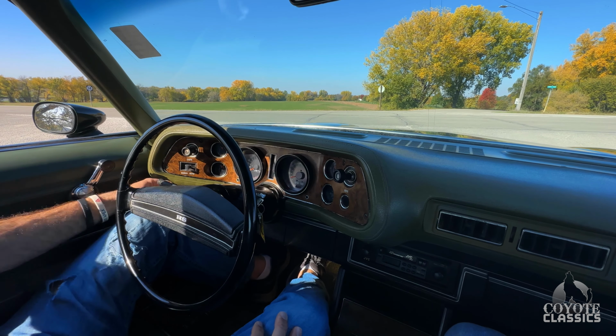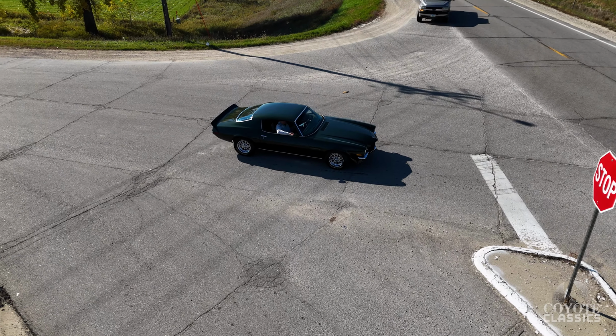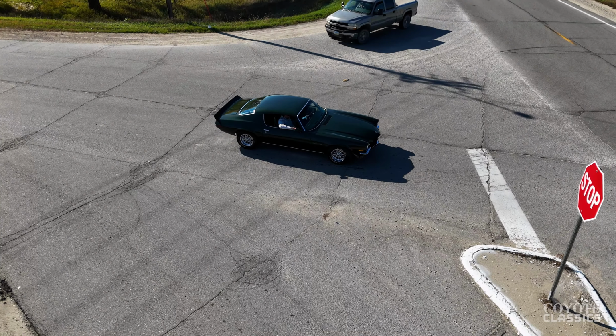It's got remote mirror as well. What a nice car, huh? Goes just a little cold there, a little hesitation. We'll see what it does now. Open right up. Wow, it sets you right back, doesn't it? Yeah, kick down works good.